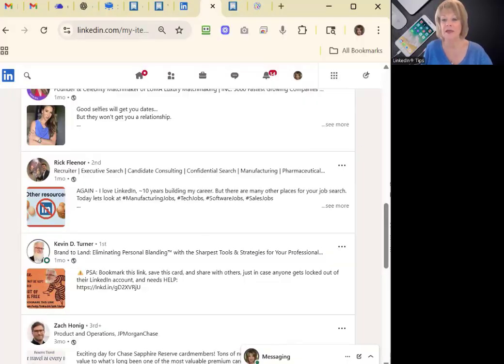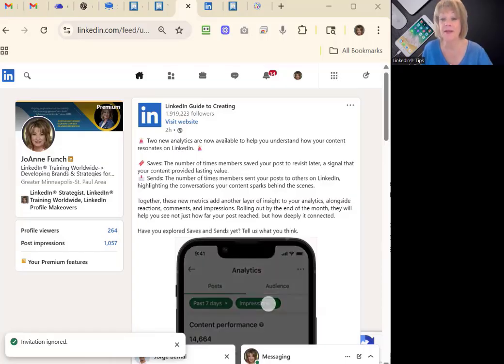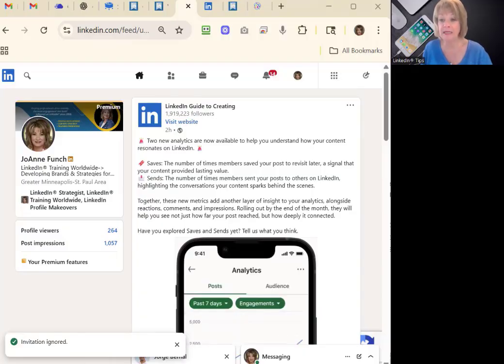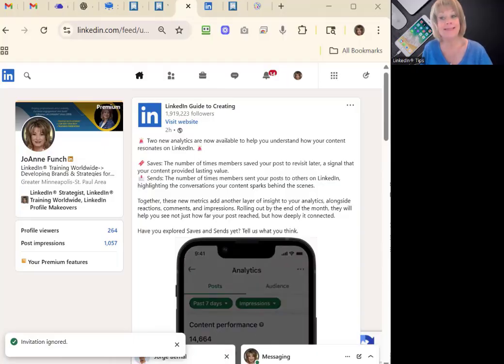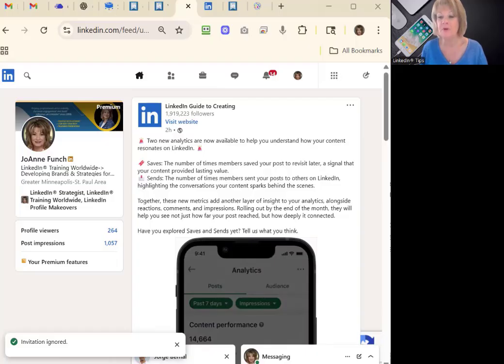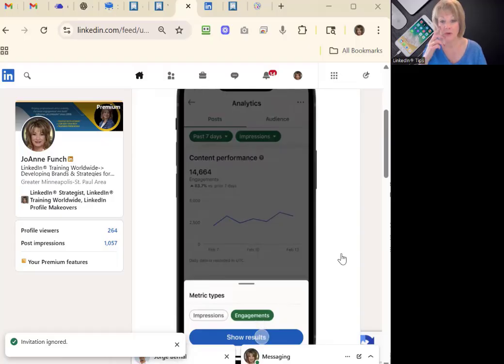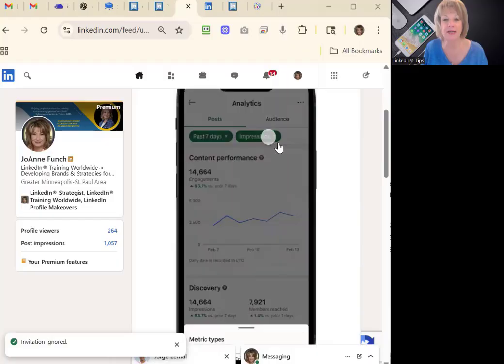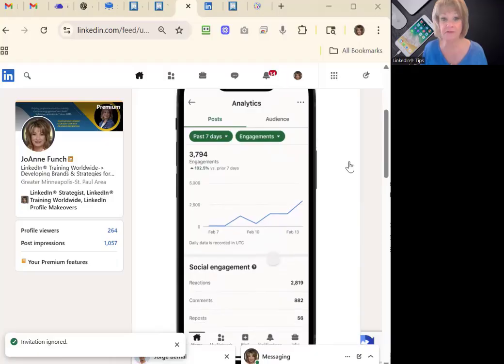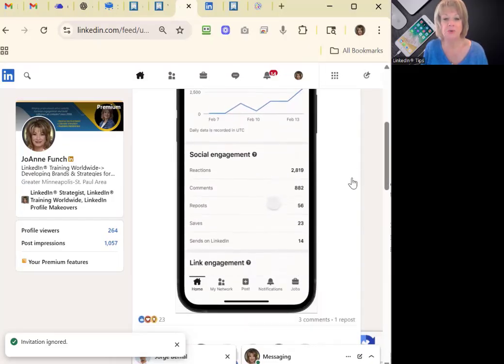Now, what I want to show you that is brand new is in terms of your analytics. Now, here's why this feature is worth paying attention to. Even if you're the one posting content, LinkedIn, as of this recording, is rolling out new analytics to show how many people are saving or sending other posts to other people. So, in addition to the typical likes, comments, and reposts, you'll now see saves and sends on any post. Now, what I'm showing you on the screen is brand new from LinkedIn. They're demonstrating that when you go to analytics under any of your posts, you'll be able to see the analytics of those posts. So you'll see what I'm showing you on the screen.